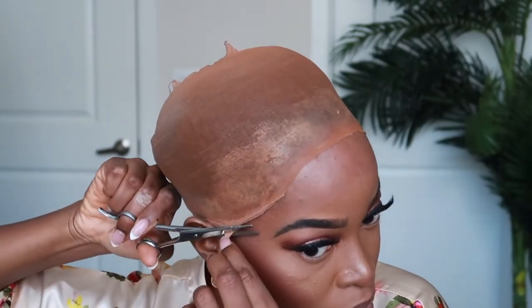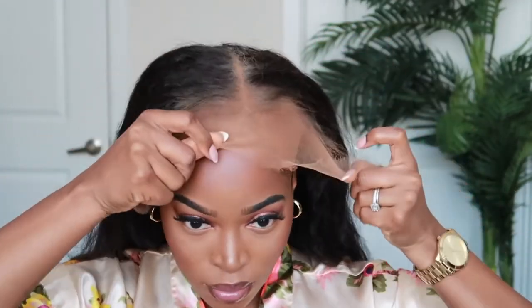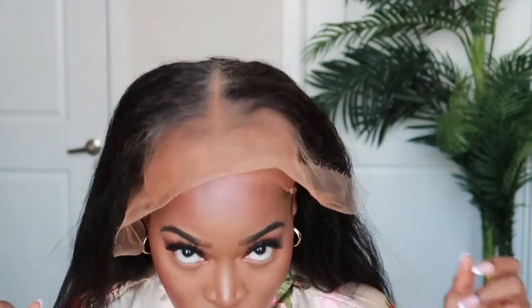Someone who has a round or a normal hairline, you're not gonna have this issue. But because I have a lower hairline, I feel like working around my hairline sometimes can be a bit challenging, but I try to make it work as best as I possibly can. So now I'm gonna try the unit back on. And what I realized is that I needed to actually clean up around the lace, but I wanna show you guys what it looks like if you don't clean up.